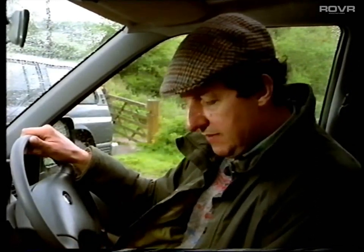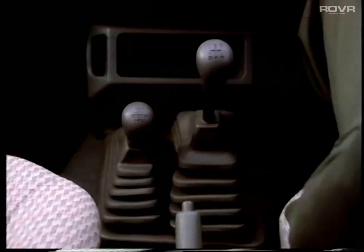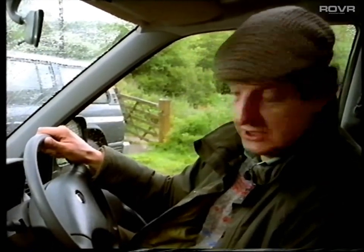For when on-road driving conditions are treacherous and extra grip is needed, such as in snow and ice, you can move into high-ratio four-wheel drive. Now this position can also be used for loose surface, easygoing tracks. But for off-road driving, where conditions are likely to be difficult, such as muddy, loose or rutted surfaces, or climbing or descending hilly areas, it's the four-wheel drive low-ratio gearing which should be engaged.